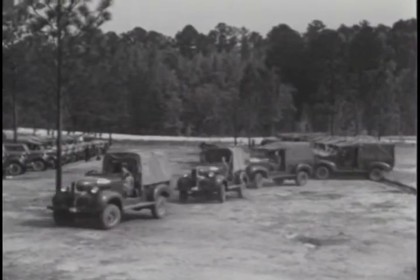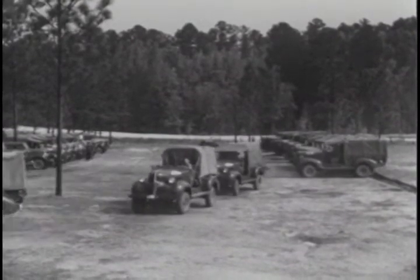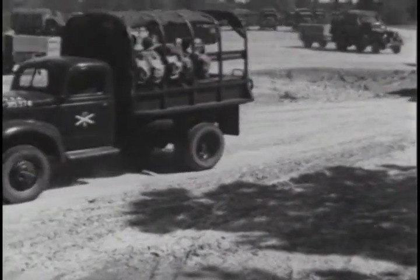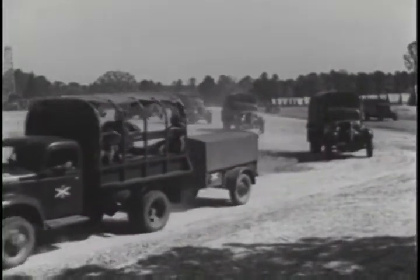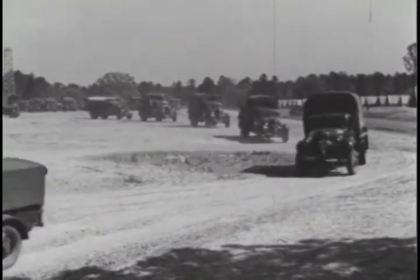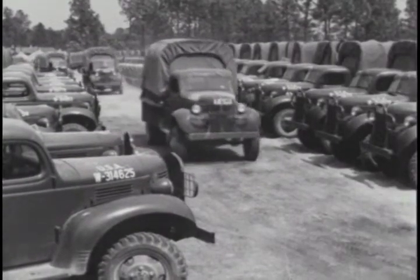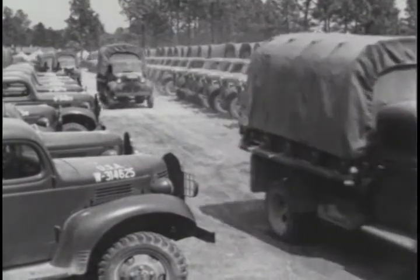No bands are playing, no flags are flying. But the difference between success and failure may be in the mobility of our army, our motorized defensive power. And now they roll. Uncle Sam's Army on Wheels.